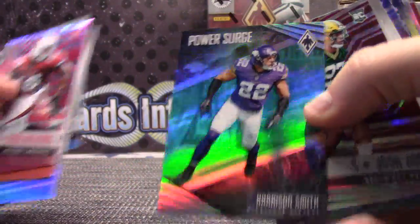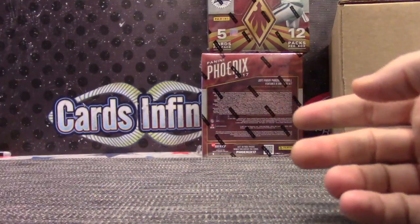Harrison Smith. That Harrison's 7 of only 10. Josh Jones. Chad Williams. AP. Zach Cunningham. Travis Kelce and Bates.